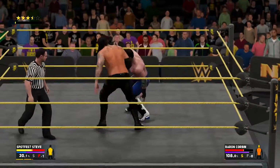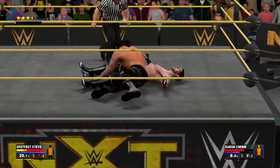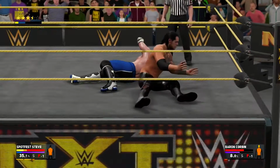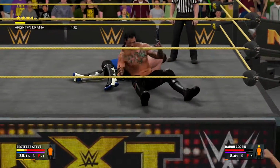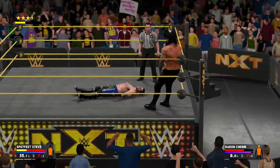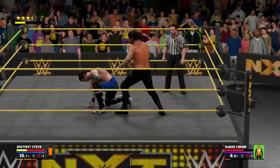Steve going into the corner again. Could he hit number 3? Corbin rolled out of the third one last week. Oh, Steve couldn't quite get the distance, but he just barely connected. Oh, looks like Steve's satisfied with it. He's going to go for the 4th one. Corbin rolls out of the way.